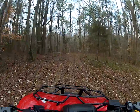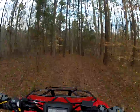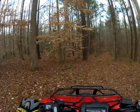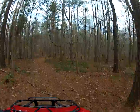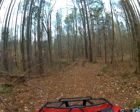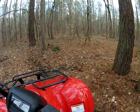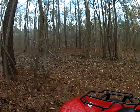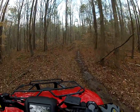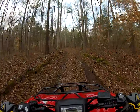Much junk out in the woods up here. Hey, you don't realize it as much during the summertime when it's a lot of overgrowth out here, but during the winter months, leaves are off the trees and stuff. You really see it more. A lot of ferns out here too. It's a nice trail though.